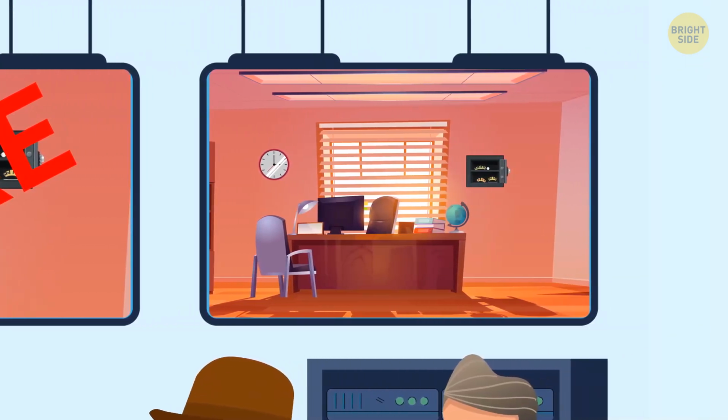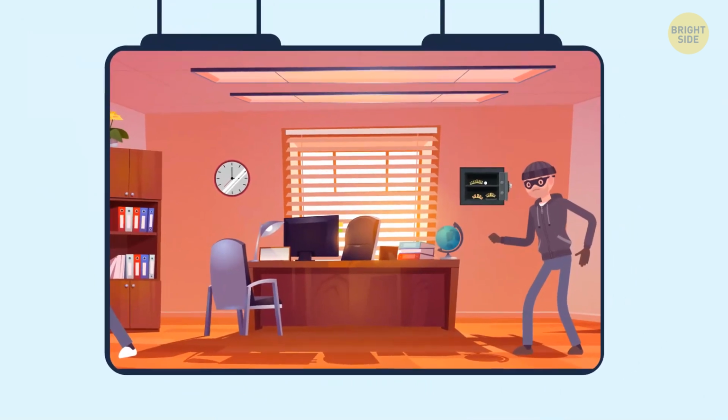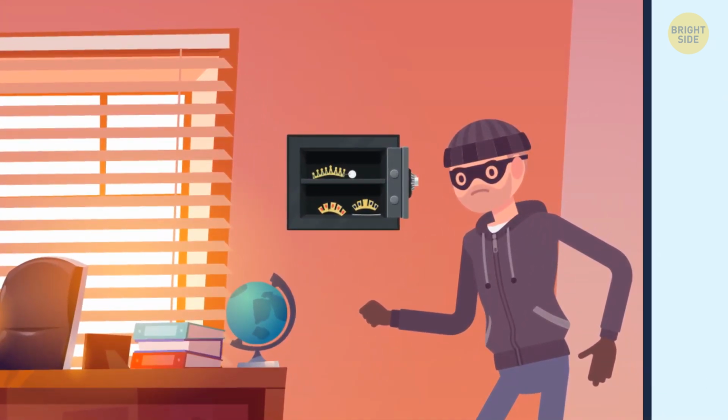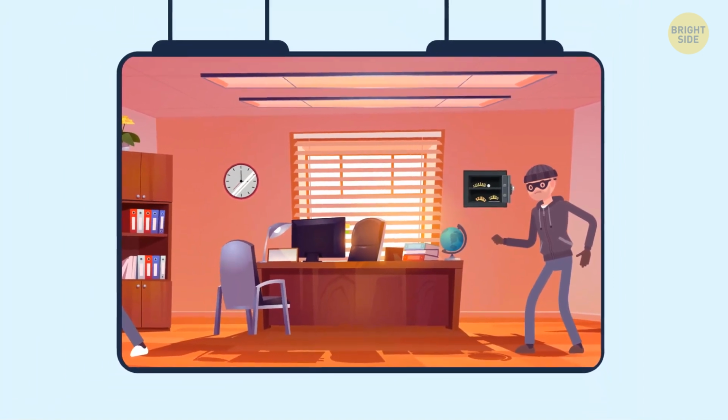Detective Zelda rewound the footage and found the moment when the Riddling Man had broken into the room. He was covering his face, so it was impossible to tell what he looked like. Still, Detective Zelda managed to notice something that could help her find the criminal. Can you tell what it is?